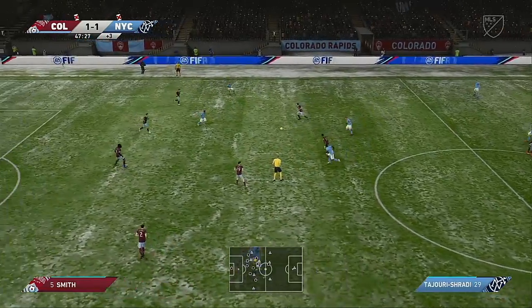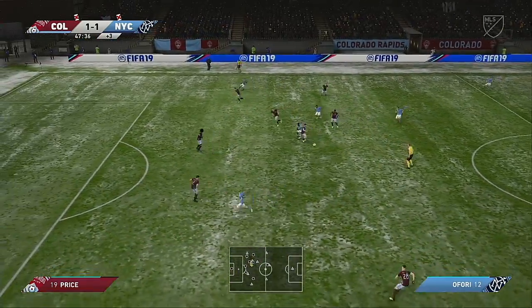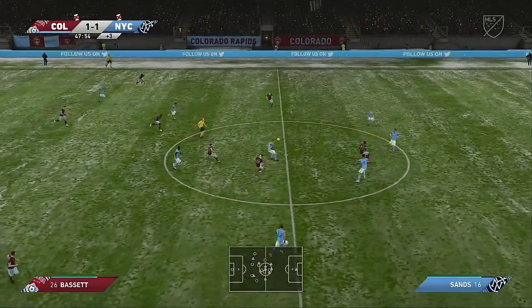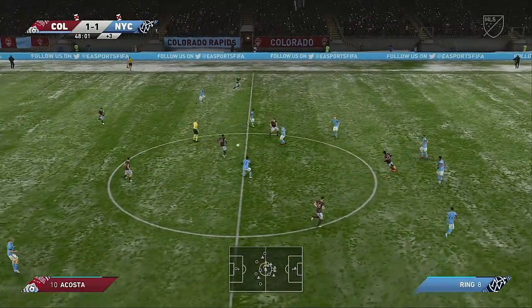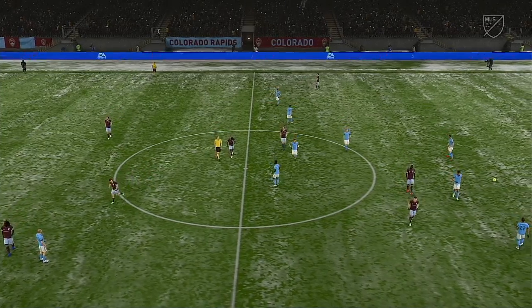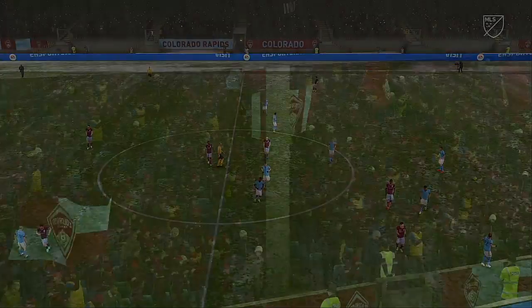Played forward, a bit of menace in this attack. Nicholson. Bassett. Well, the referee has blown for half-time at 1-1.